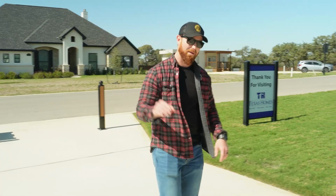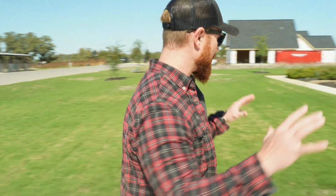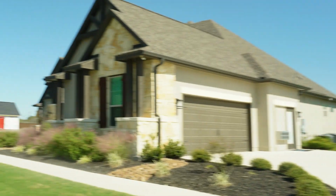All right, so first thing about this house that I'm absolutely in love with is this driveway. Now, I've got a pretty standard driveway in my own house right now, but one thing I will say is that you never know how much you need something until you don't have it. And that's a perfect example of that situation.